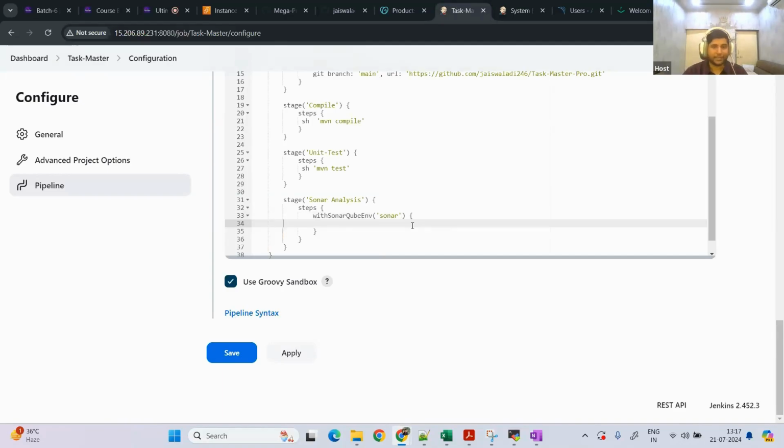Okay, and here we can write the steps to perform analysis. Now, how can we write steps? Again a shell block, and you see generally I use single quotes, right? But in case you have multiple lines of code, and you want Jenkins to treat it as a single whole line, in that case you can just go ahead and put three quotes. Then Jenkins will treat it as a single line.